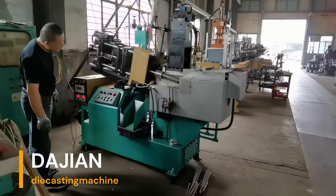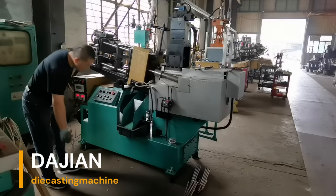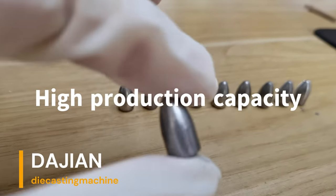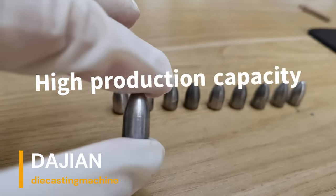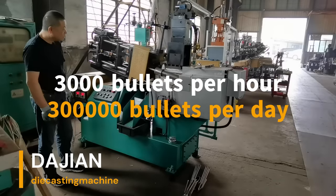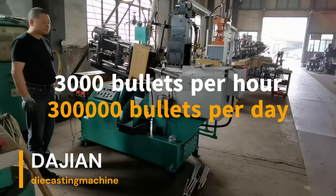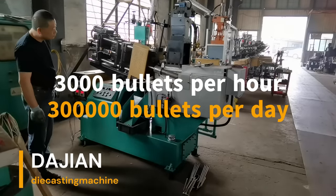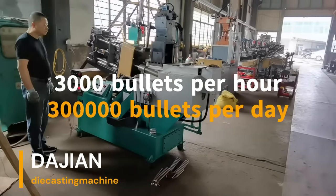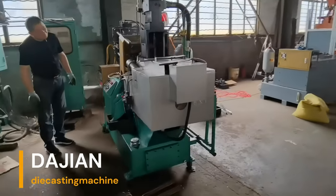This device offers the following advantages in lead bullet production. High production capacity. Based on the demonstrated bullets in the video, this equipment can produce 8 to 10 bullets per cycle, resulting in an approximate hourly output of around 3,000 bullets. The average daily production is 30,000 bullets.